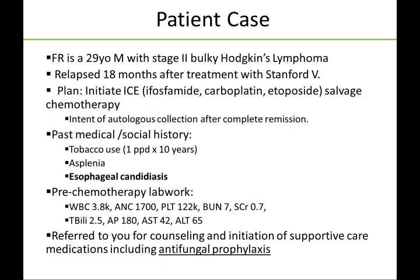So here's just an example case of a 29-year-old patient with stage 2 bulky Hodgkin's lymphoma, relapsed 18 months after treatment with Stanford 5 regimen. This patient's receiving ICE, ifosfamide carboplatin etoposide salvage chemotherapy with an intent to collect stem cells to take this guy to an autologous stem cell transplant after they get in complete remission. Patient medical and social history: some tobacco use, the patient's asplenic, and the patient has a history of severe esophageal candidiasis following Stanford 5 chemotherapy.